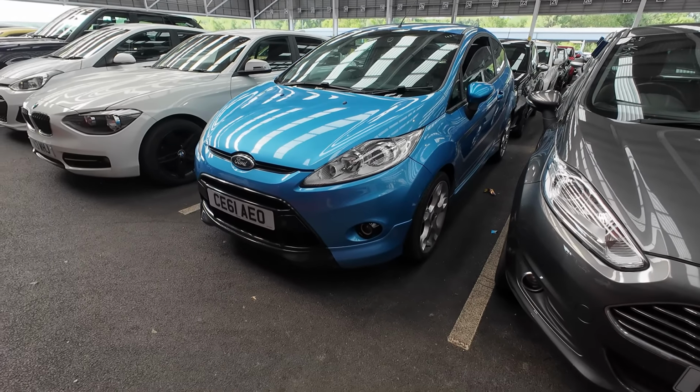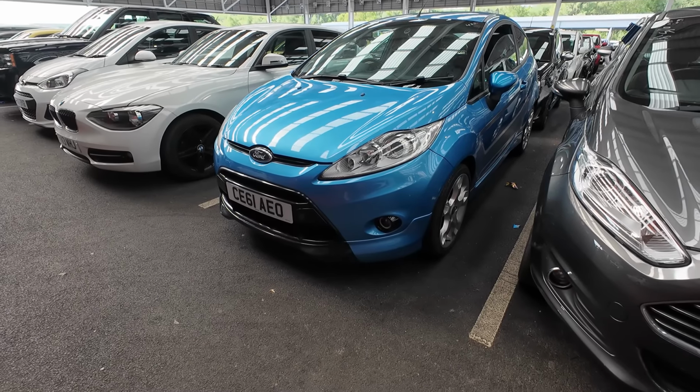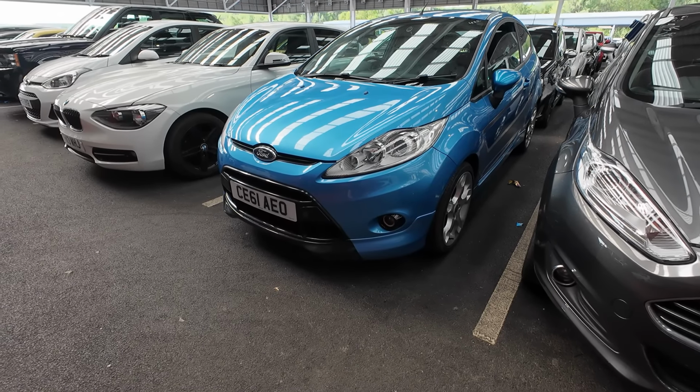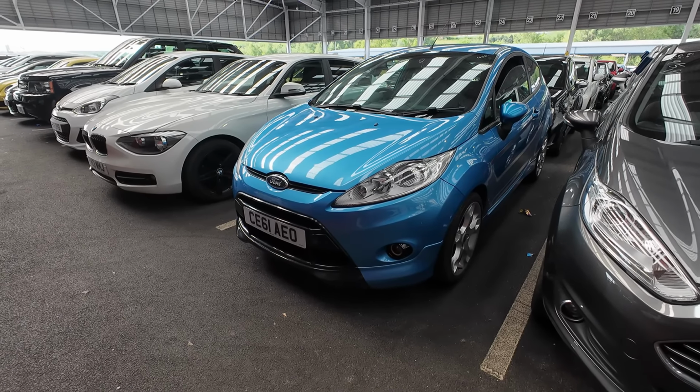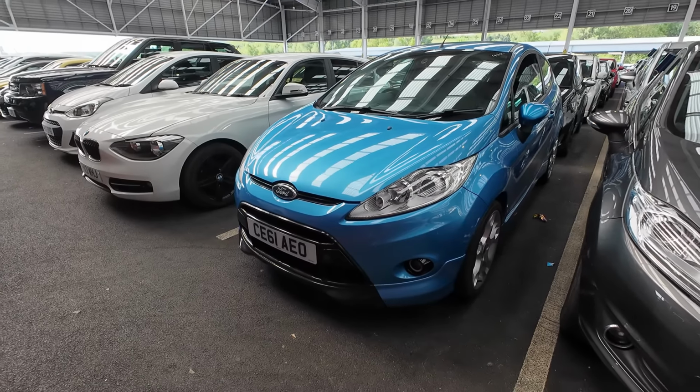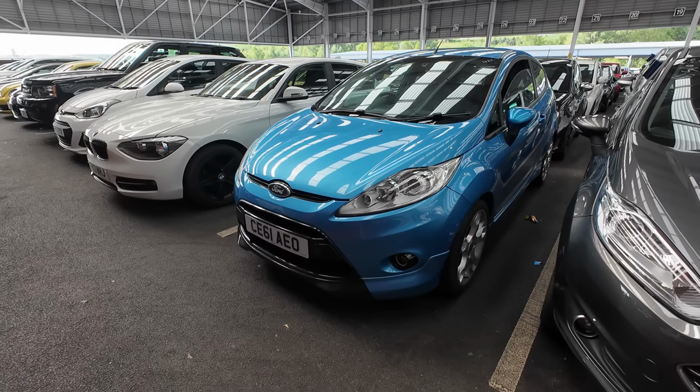Want to mark down for myself again today, a little Zetec S Fiesta. Now, I've sold one or two of these. The last one I had on the pitch did really well in silver. It sold in like 20 minutes. It was just remarkable. Put it out for sale, 20 minutes later, a guy walks on with his son, bought it. So I do like these, obviously.